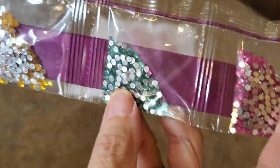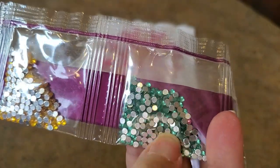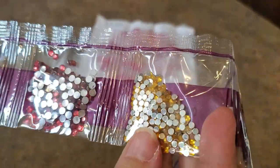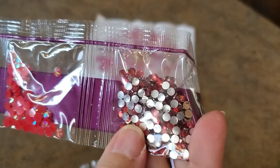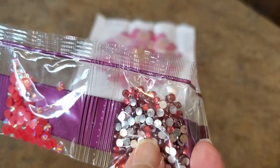Pink rhinestones. Oh, wow, I don't know if I have that color in a rhinestone. It's like a mint green. I just don't think I've ever had that color. Bright yellowy gold. And then that's it for the rhinestones. There's three colors of rhinestones because these are not. These are larger. They're like a coral.